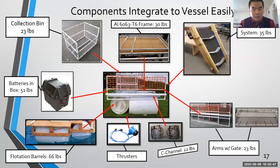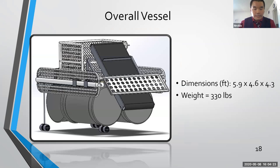Next slide, please. We now see the real life components of this vessel, some of which were fabricated, such as the collection bin, the arms with gate, the C channels, and the frame. Others were either donated, purchased, or borrowed, such as the barrels, batteries, and snap top boxes. We also see the corresponding real weights of the components. Unfortunately, due to COVID-19, we were not able to complete fabrication of the conveyor system, yet we are confident that next year's team will be able to pick up right where we left off. Next slide, please. Our overall vessel satisfies both the size and weight requirements.